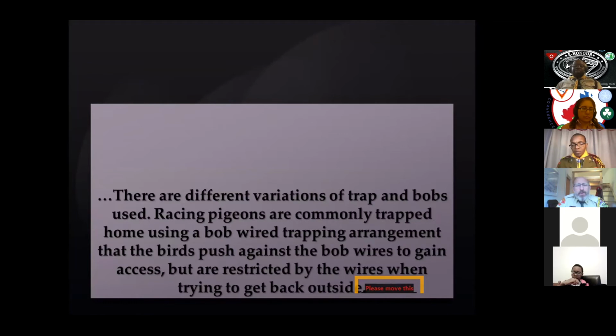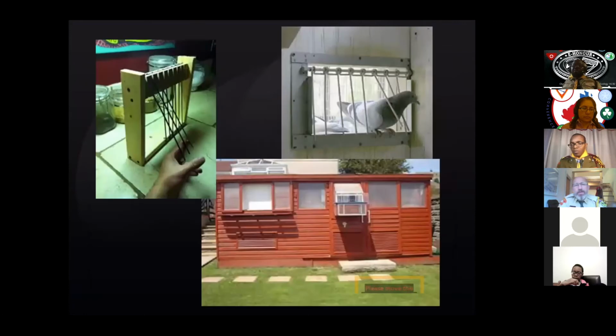The birds push against the bob wires to gain access, but they can't get back out. They're restricted from getting back out by the design. I want to show you in just a minute. So they can get in, but they can't get out. You see there, the wires will only move one way. So the door will only open one way. That's coming in, and the pigeons can't get back out.